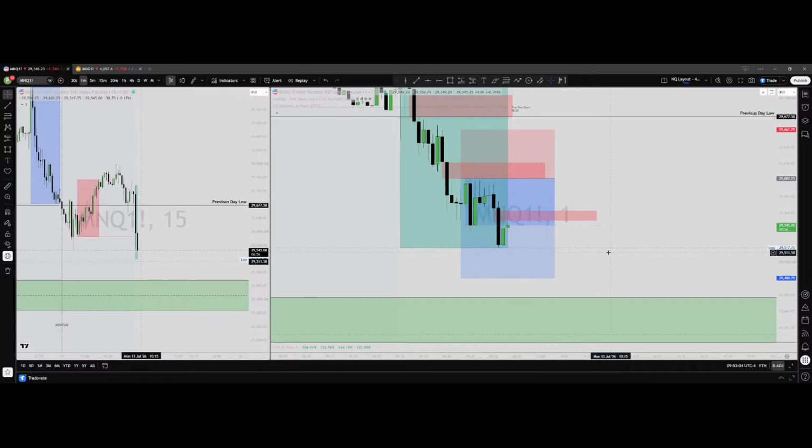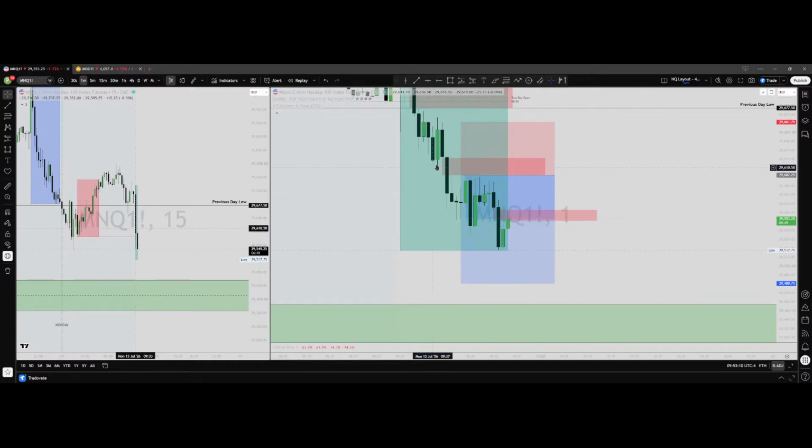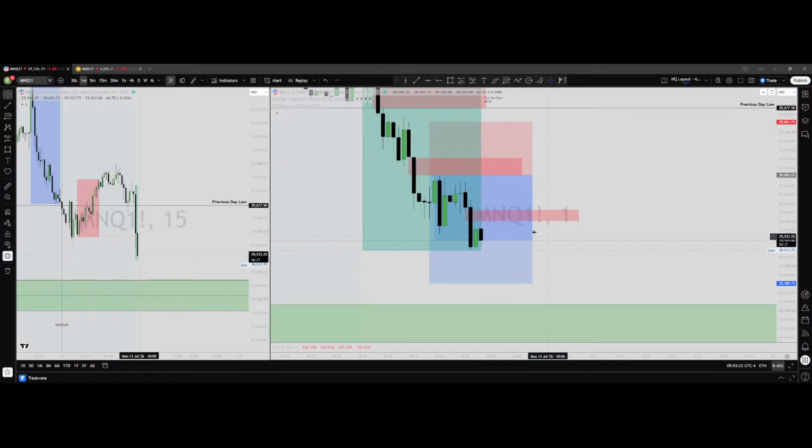Now look at this fair value gap. It is kind of overlapping with this, but this is not exact. Now look at the difference between this order block overlapping with this fair value gap and this order block overlapping with this fair value gap. Even if this works, this is a low probability fair value gap. This one has higher chances, like 80% of the time this would work. This one has 50% chances where it would work, it would not work.